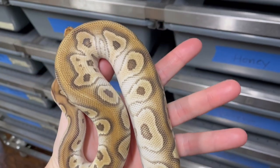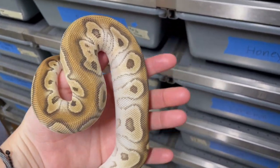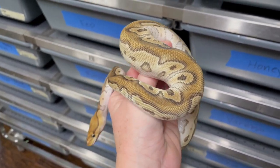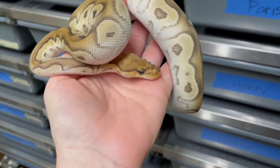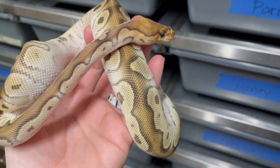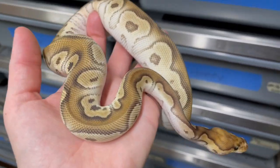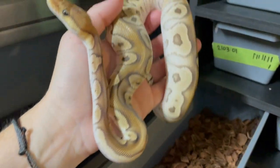Such a beautiful snake. She is growing nicely. She eats very, very well for us. So hopefully in about a year and a half, we will get to see what she does paired with, who knows, we'll see what male we're gonna pair with her. No idea yet. Absolutely beautiful snake. All right, let's go ahead and put you back and let's grab your sister.